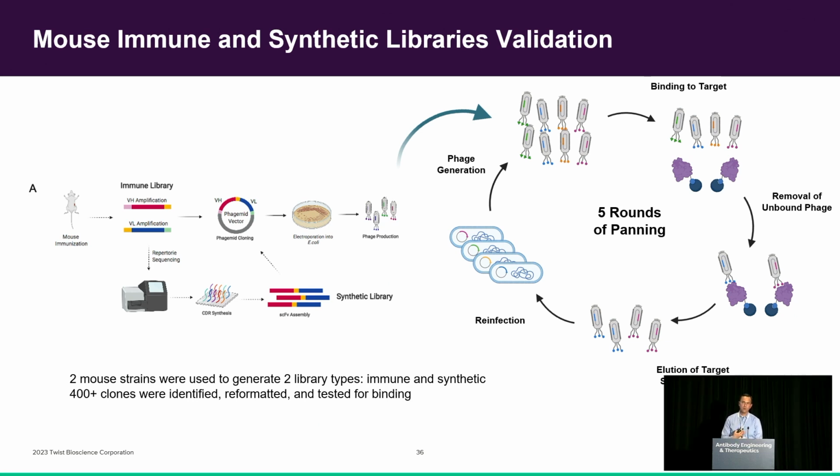For the immunization that we did in the mice, we used a DNA-based approach to get to titer. So we were able to separate both the DNA immunization, using native target, and then we used the detergent-solubilized ADORA2A for the panning work itself.